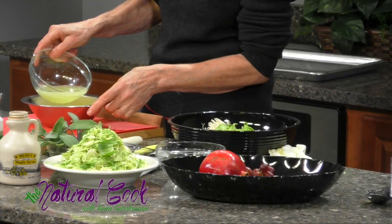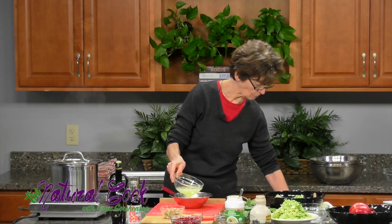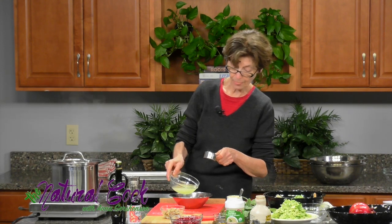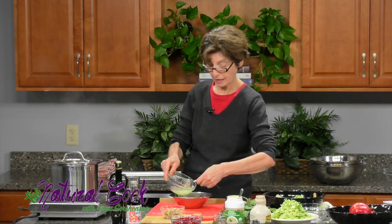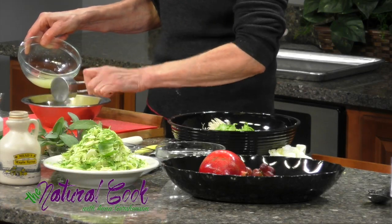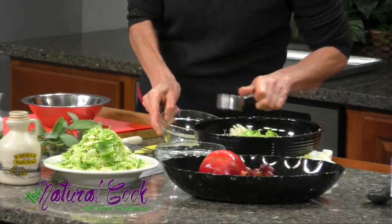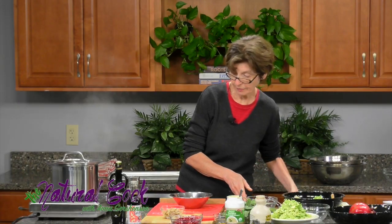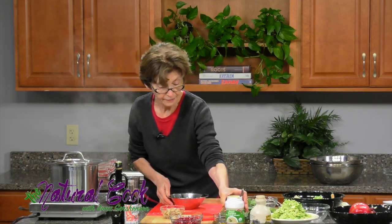So I will start with probably, let me see, this is 1/4 cup. I'll start with a 1/4 cup of lemon juice, and we can add more if we need it. Okay. Then I will add my tahini.